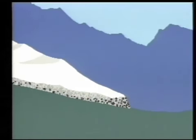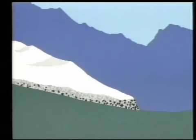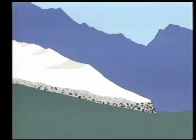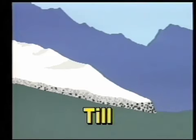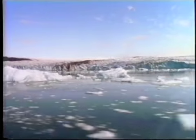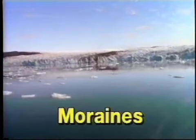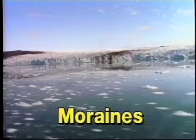Advancing walls of ice, glaciers are like giant bulldozers, dragging material as they course forward and push everything out of their path. These deposits of material are called till. Dropped along the way or left in front of a glacier when it stops, tills are known as moraines.